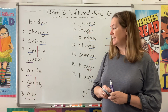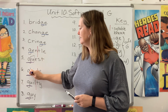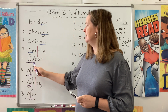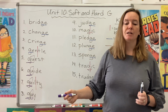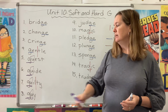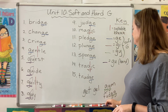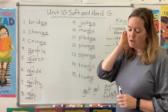So in all these cases, that U is acting like a little buffer, okay? It's separating the G from the E, the G from the I, and the G from the Y, because we don't want those letters to be soft, okay? So that U is just keeping them apart. All right. What else do we need to talk about?